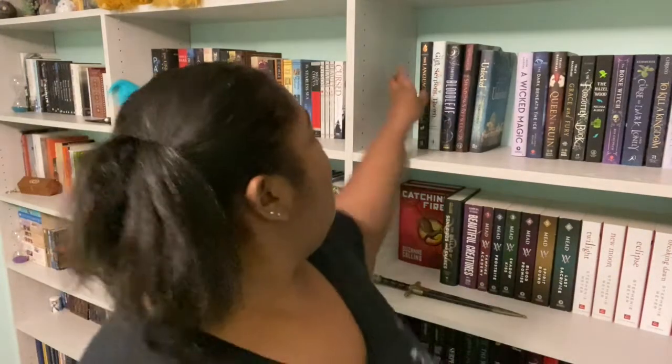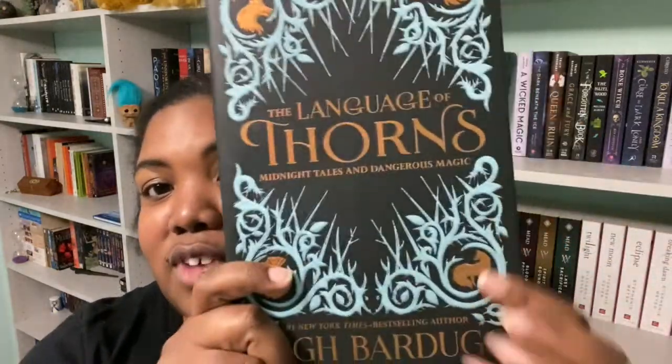So the first question is, do I have a book with a fox on the cover or part of the plot? I have The Language of Thorns by Leigh Bardugo. There is a story in here called The Clever Fox with a very clever fox. And there's also a little drawing of a fox on the cover.